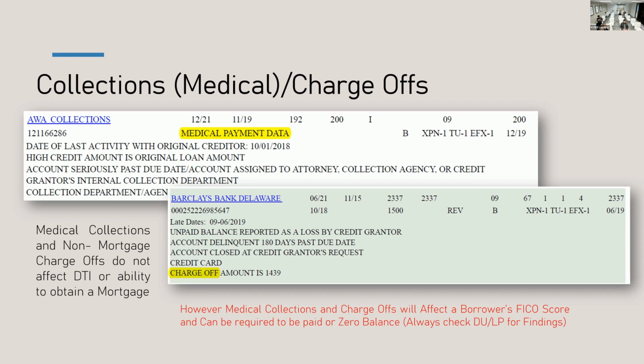A lot of the time I have borrowers that tell me, well, it's just a medical collection, it doesn't affect me. Yes, it does affect your FICO score. So if it's a small collection, like this particular borrower, whose balance was $192, it's good to instruct them, hey, if you want a higher FICO, you've got to settle those. But obviously it's up to them.